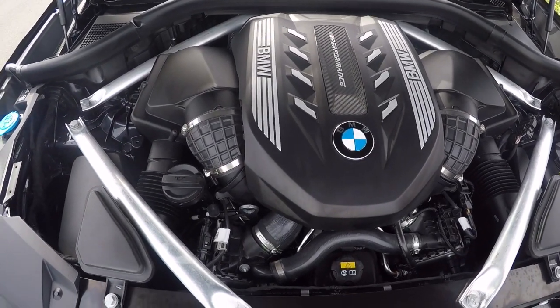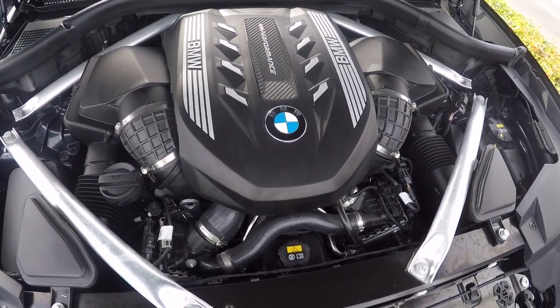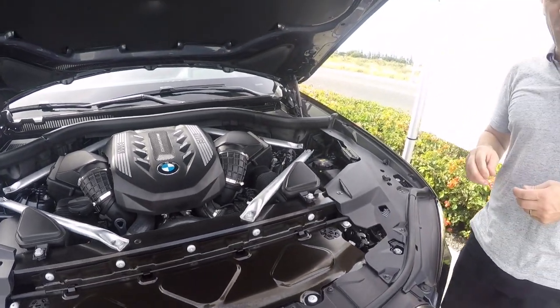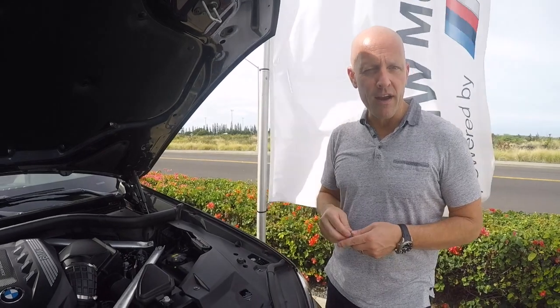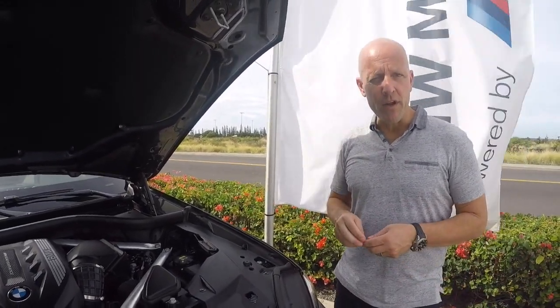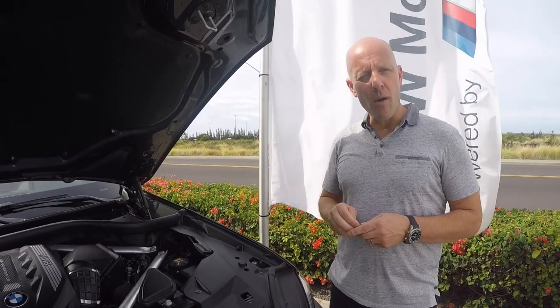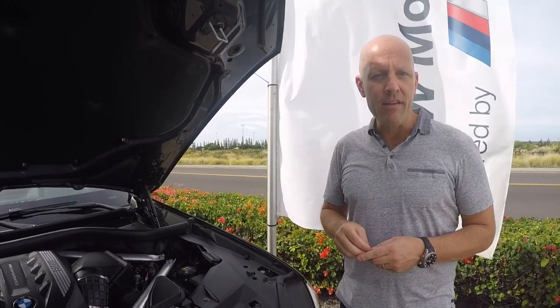Now, let's put this in perspective. Whether you get the X6 at 5,255 pounds or the X5 at 5,260 pounds, you've got a vehicle that goes 0 to 60 in 4.1 seconds, which is absolutely astonishing. But say that's not quite fast enough for you. Just do the launch control. Keep your foot on the brake and rev it up to 2,800 RPM and let her rip. 0 to 60 in 3.8 seconds.